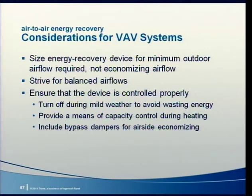In many climates, an airside economizer can provide the benefits of free cooling for much of the year. When the economizer is activated, the outdoor air is at the right temperature to provide cooling, so the energy recovery device offers no benefit and should be turned off. In a mixed air system, bypass dampers should be included to avoid higher pressure drop when outdoor airflow is increased for economizing.